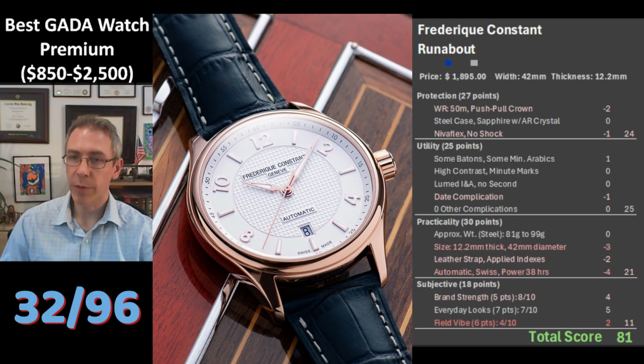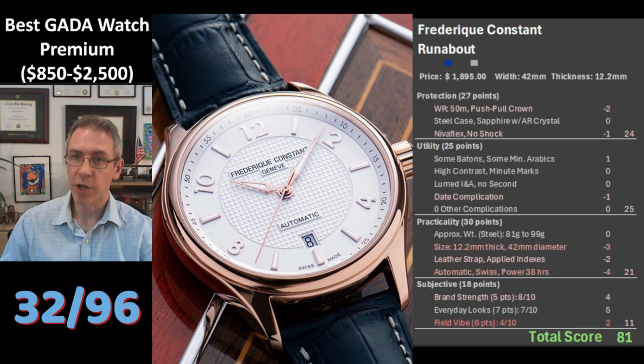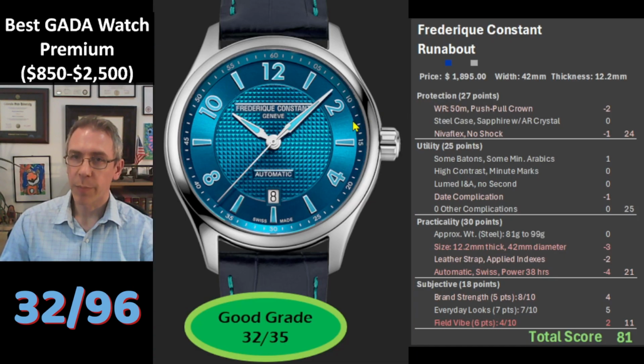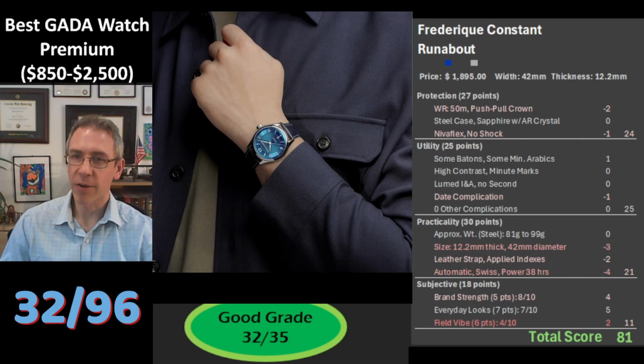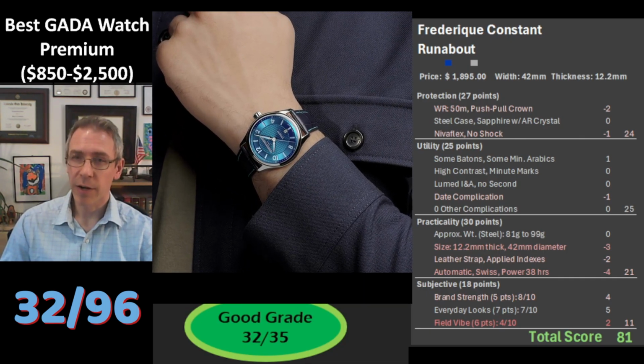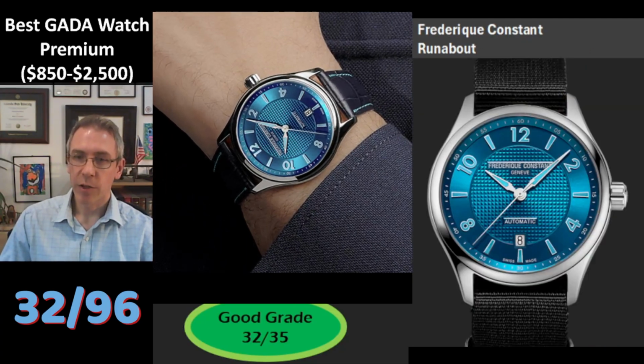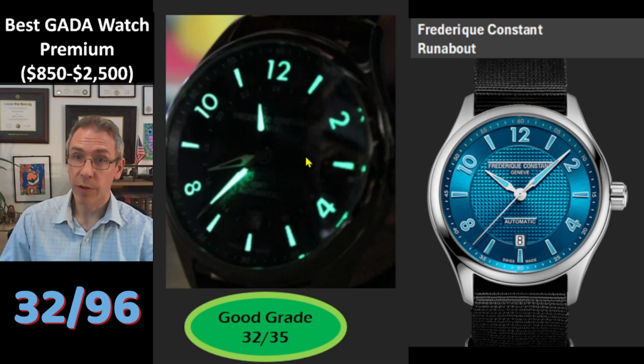$1,895, 42 millimeters, 12.2 thick. Get your date complication. It says Genève. It's made in Geneva, apparently. Or some of it is. I don't know how that works. It's very loud. It's a very loud color. If your style is more flamboyant, this is probably a good choice. Lume looks great. No complaints with the lume.